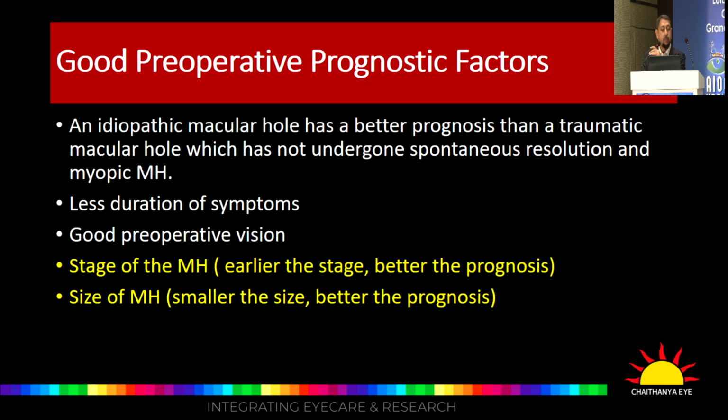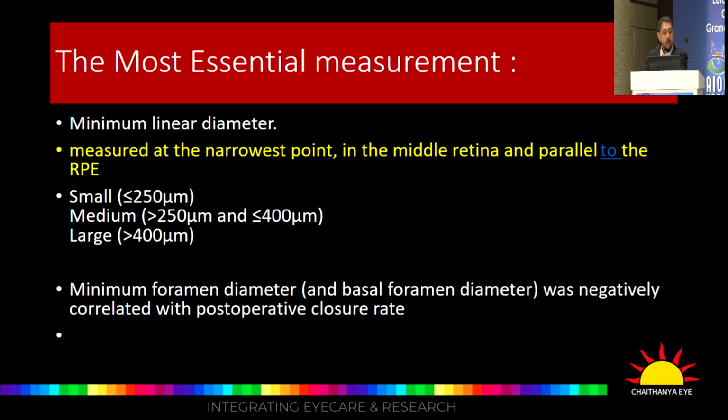But there are good preoperative prognostic factors, of which the stage of the hole and the size of the hole are the most important ones. And the shorter duration of symptoms and a good preoperative vision are features that let us know that there is going to be a good outcome after surgery. But the most essential, simplest measurement is the minimum foramen diameter, or the minimum linear diameter measured parallel to the RPE, the smallest part of the macular hole.